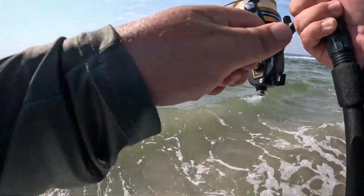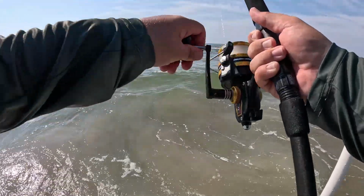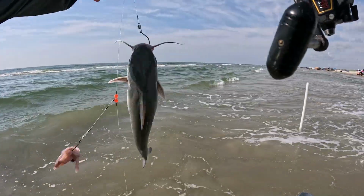Another big hardhead. I hate these damn things.